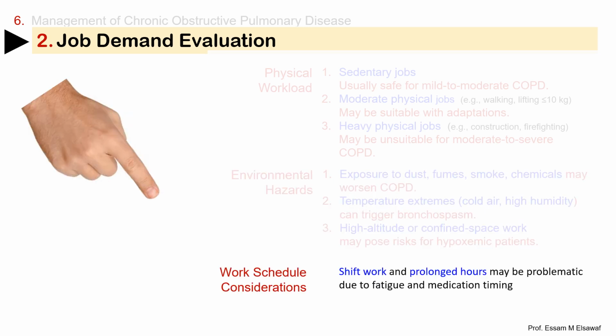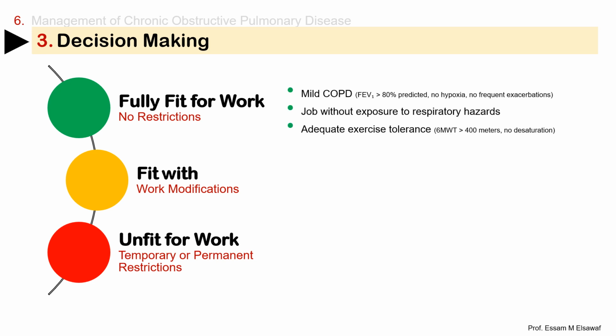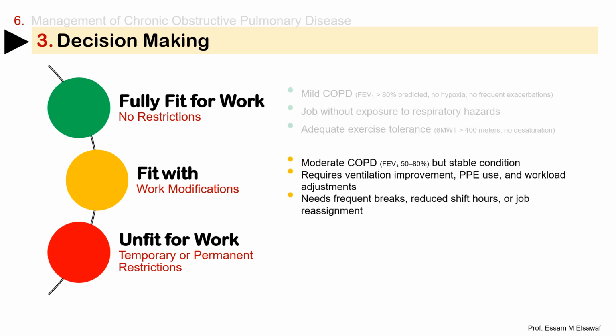Now we have to take a decision. So what about the decision making? Either the worker is fully fit, fit with work modification, or unfit for work at all. Fully fit for work, no restrictions, usually with mild COPD, a job without exposure to respiratory hazards, and adequate exercise tolerance, while fit with work modification applies to moderate COPD with a stable condition, but requires ventilation improvement, personal protective equipment use, and a light workload with a little adjustment. Usually such workers need frequent breaks with reduced shift hours or job reassignment.